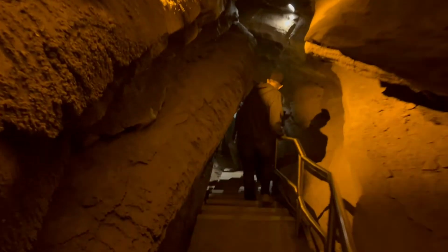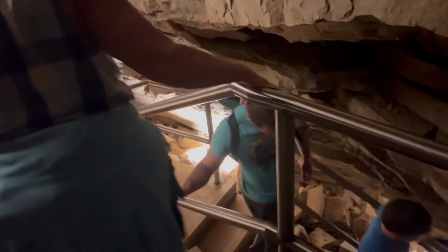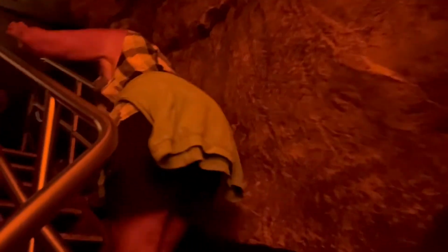Where's my hard hat? This is like a slot canyon inside the mountain, except this is the first slot canyon I've been in that had actual stairs and concrete or a sidewalk. Oh, and a nice handrail. Going down through a little passageway, a little hole, a vertical area. Wow. That was quite the climb out.